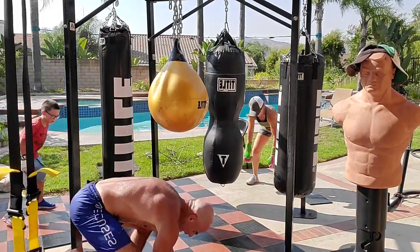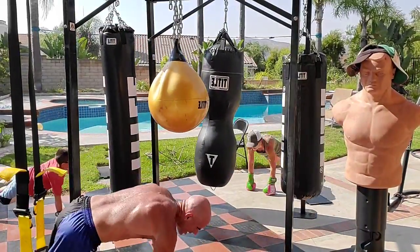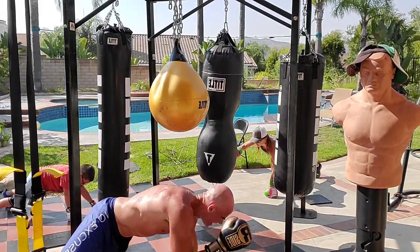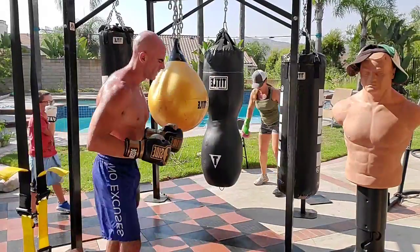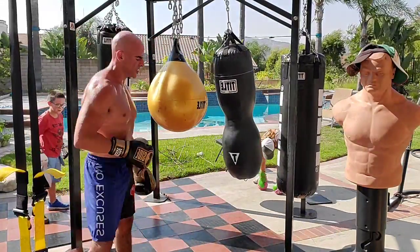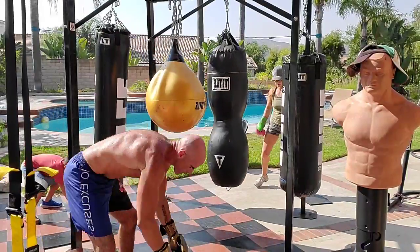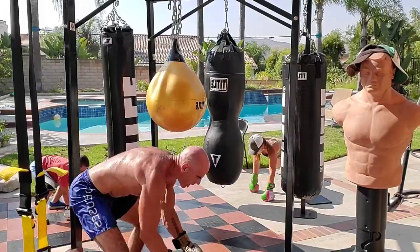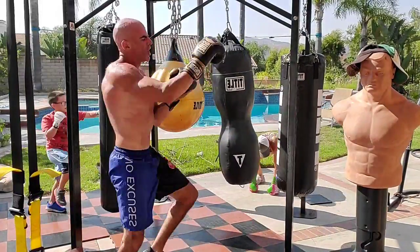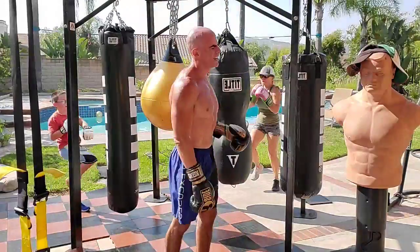3, 2, 1, go. So squat thrust down, punch, punch. Squat thrust up, run and punch for four. Down for two, right, left, up. 1, 2, 3, 4. Down, left, left, up. 1, 2, 3, 4. Down, right, right, up. 1, 2, 3, 4. One more rotation. Down, left, right, in. 1, 2, 3, 4. Let's go right, left. 1, 2. Jump. 1, 2, 3, 4. Two lefts here. Left, left, up. 1, 2, 3, 4. Two rights. Last one. 1, 2, 3, 4. Time.